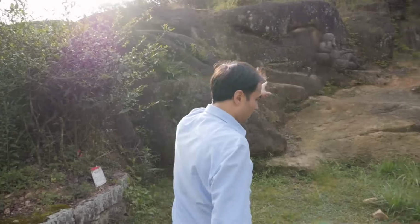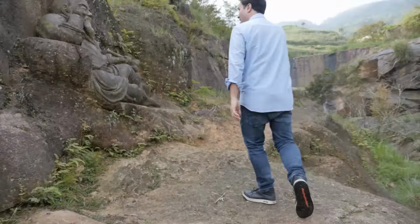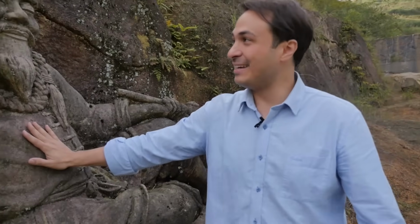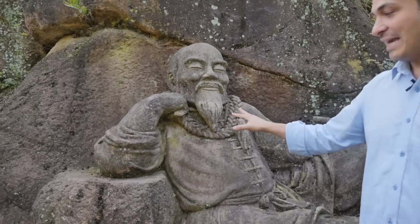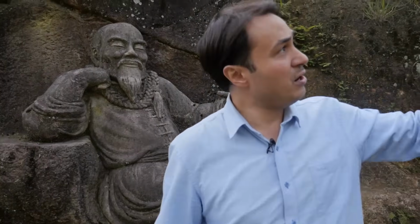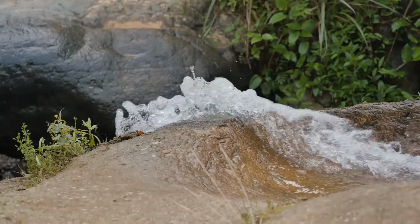Over here is a lovely carving in the rock here. Be careful. You okay? Take a look at this very content, serene face. This is Wei Yin. So this is a depiction of Wei Yin, the original cultivator and maker of Tieguanyin. And over there, perched, overlooking everything, is Guan Yin herself.